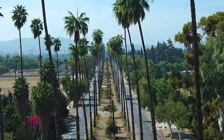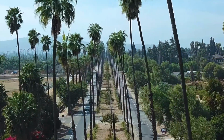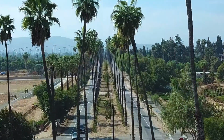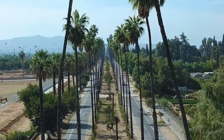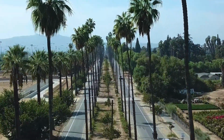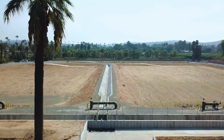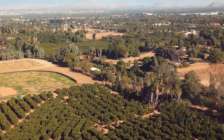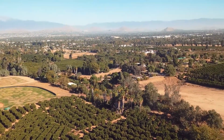If you've ever had the opportunity to cruise down historic Victoria Avenue in the city of Riverside, you know it's one of the prettiest streets in town. But behind the scenes of this tree-lined road, Western is hard at work gathering runoff water from rain and the nearby orange groves, farms, and homes that make this street so special.